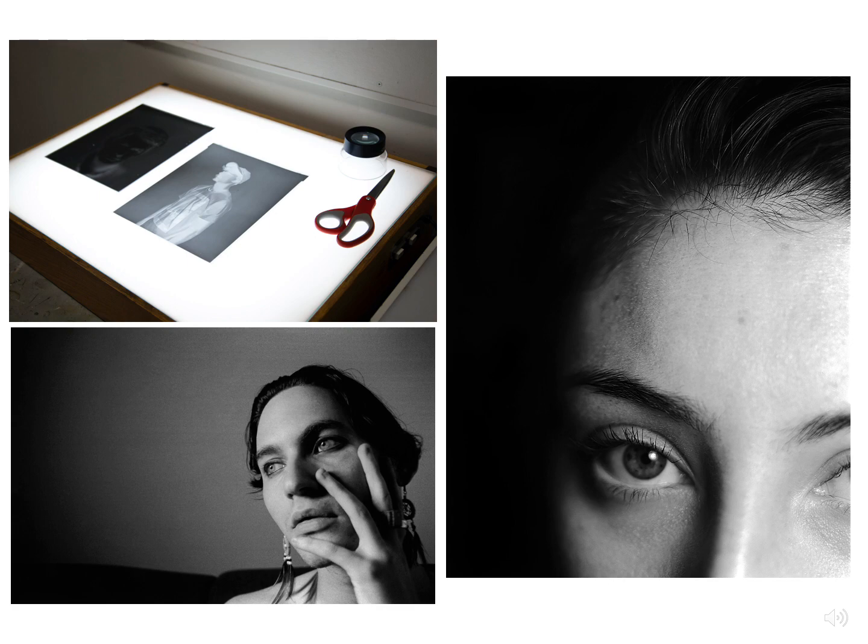This is samples of some more student work. On the left, you see a light table has an 8x10 negative on it. Underneath that is another image from one of our freshmen from this past year, Toki. On the right is a large format image. There's a black and white large format image shot by one of our sophomores.